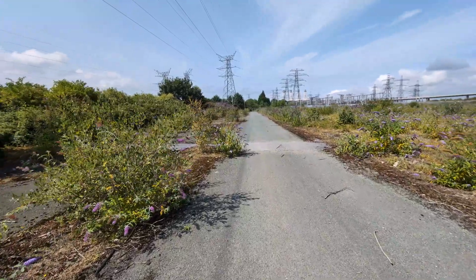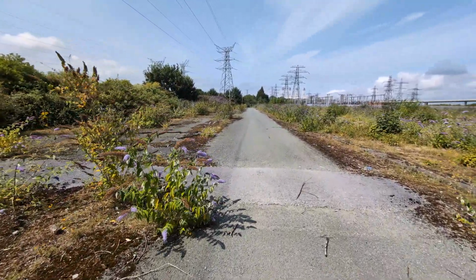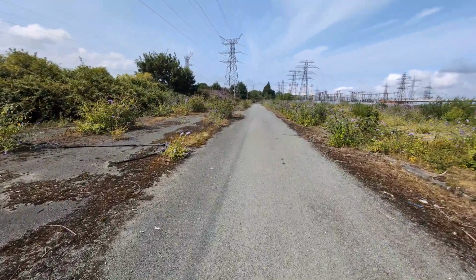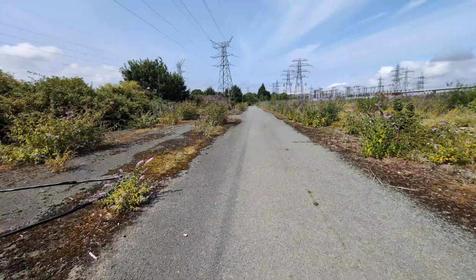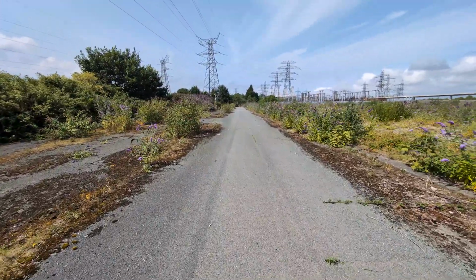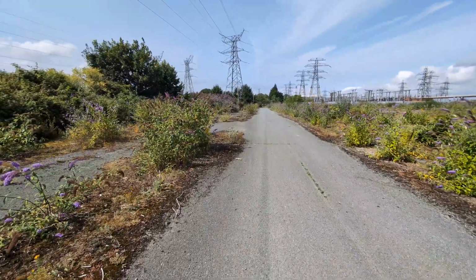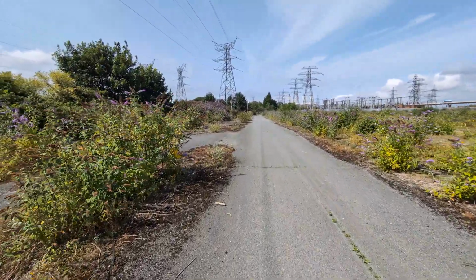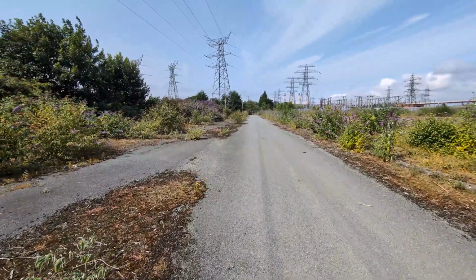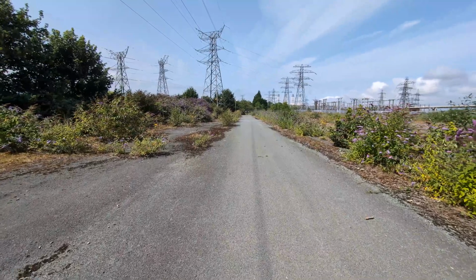Surely there'll be a more established road, I would think, than this, but it's possibly still used for the power station with the cooling towers. That could be very likely. That was a train.